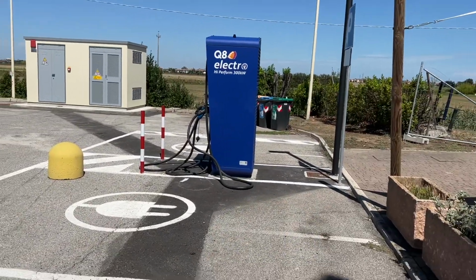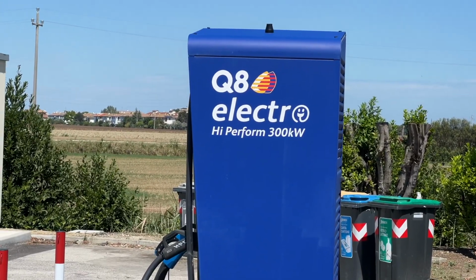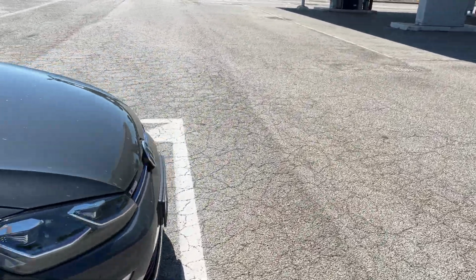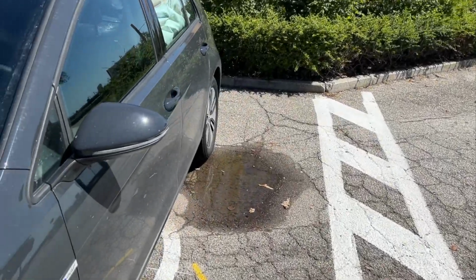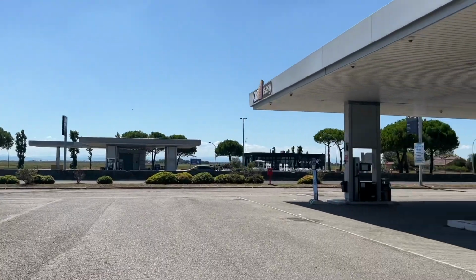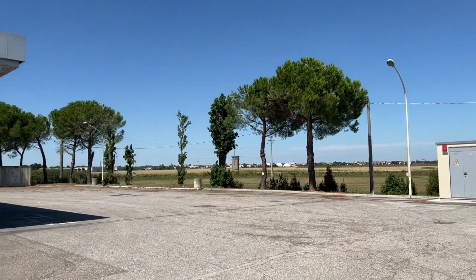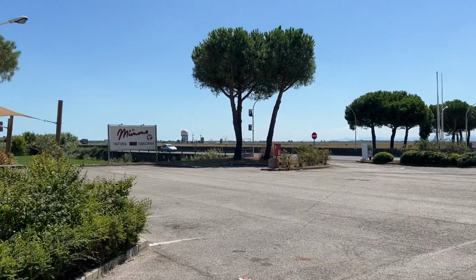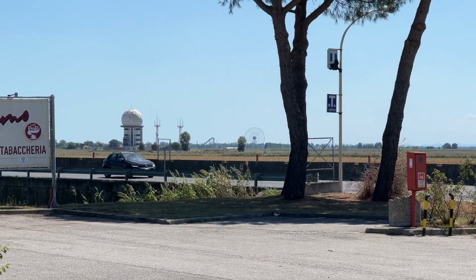3 more spots here, that's awesome. Also high performance. Yeah, sure. Let's just wait until we're charged up enough for the next stint, and then we can continue to Venice. Interesting landscape here as well. No mountains at all anymore. Just very flat fields, and there are some Ferris wheels and stuff right there, also quite interesting.